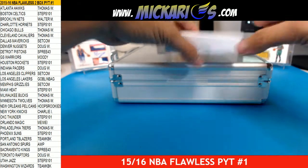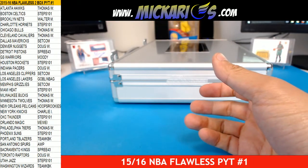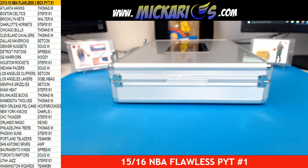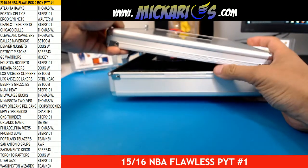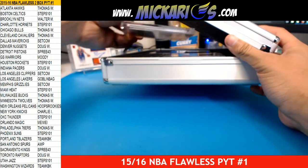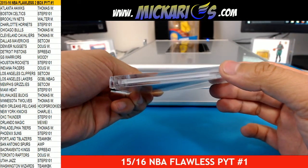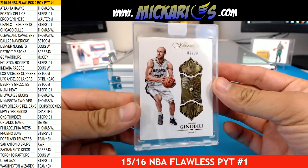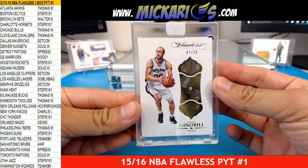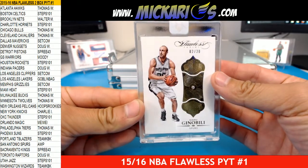All right, going in, here we go. The remaining cards in the case. Let's start off with the one at the far left. Base parallel, 2 of 20, Manu Diamond for the Spurs. Pierce again. Congrats, Pierce.